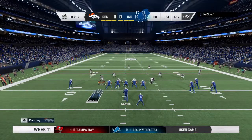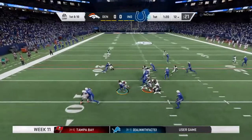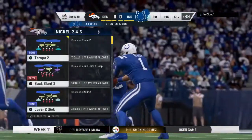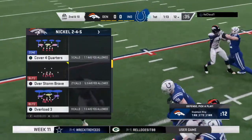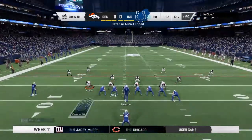So a little more space to operate now. 1st and 10 from right around the 12. They'll run out of the gun with Eckler. Trying to run inside, but nothing there. Officially no gain on the play, and it's 2nd down. As usual, the hallmark of a good run defense, linebackers making plays near the line of scrimmage. Absolutely nowhere to run there.